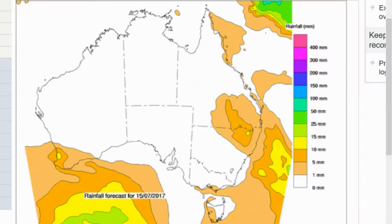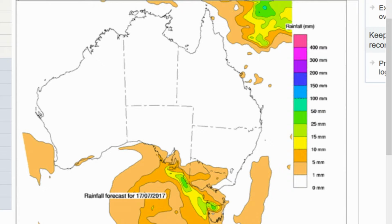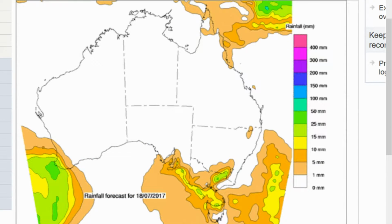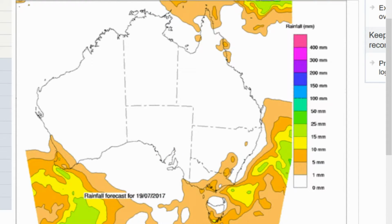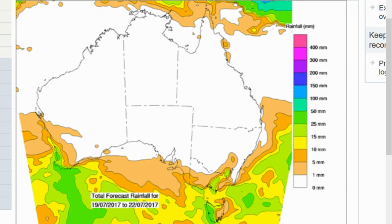Now we look at the latest 12-hourly rainfall via the Bureau of Meteorology across the forecast period. Look at the 24-hour rainfall total across the next 8 days. They're in two 4-day blocks, and the third block is 1 through 8.